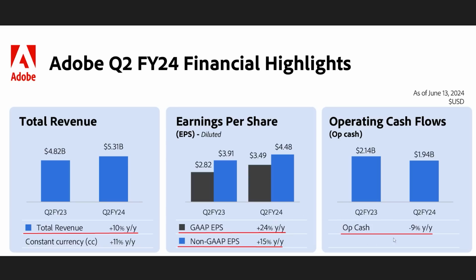However, again, we can see that the operating cash flow growth, which is my preferred metric, operating cash flow and free cash flow are the metrics that I use for Adobe, we can see that this metric did decline by 9% year over year. And this is really what I mean. Adobe's revenue is growing, but its cash flows are not growing with the revenue.